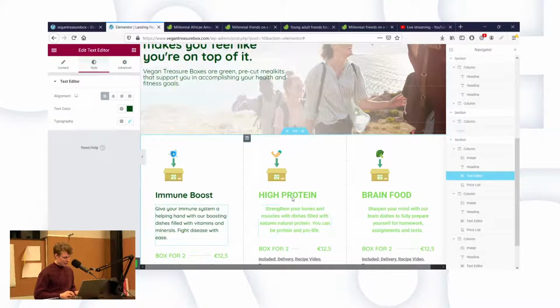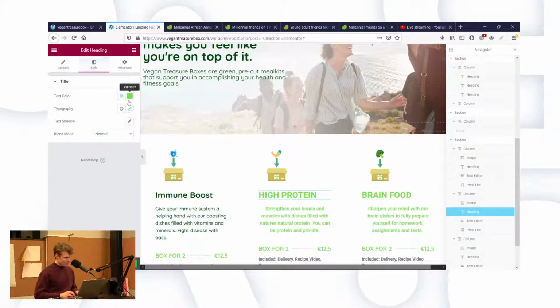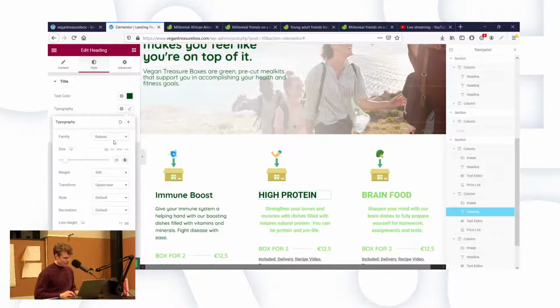All right, great. Another thing, just under there, I've had features like that in every box, basically, like delivery, recipe video, stuff like that. I don't think it's necessary to have it under each and every one. It's very repeating. To tell them what's in every box, like definitely, this will be in the box. You get what I mean?